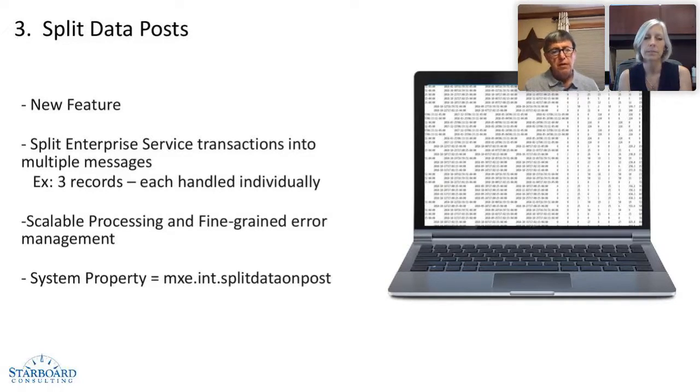Right. So basically, what we're doing here is giving you an option when you post data to Maximo. And let's be clear, we're talking about enterprise services, and more specifically queue-based messages. So you're doing an enterprise service through the queue. Today, if you post a message and on your client side you bulk up the data, you might put 20 assets in a post. That message, whether it's XML or JSON, will go into the queue as one message with 20 instances of assets in there.